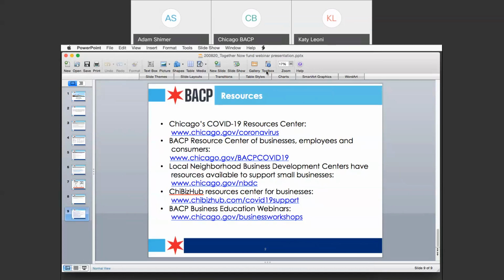Next question. If a business applied the first round but did not receive the funding, can they apply for the second round? Yes, you can, and we strongly encourage you to do so. If you think that you weren't accepted because of lack of documentation and you're not sure exactly what went wrong, we encourage you to email us at togethernow at cityofchicago.org, and we'll be able to look back at the application and provide some guidance to make sure you're hopefully successful in the second application round.